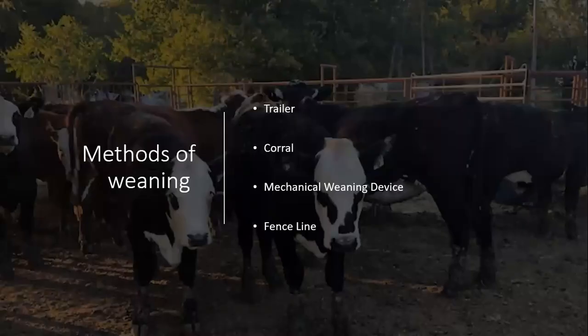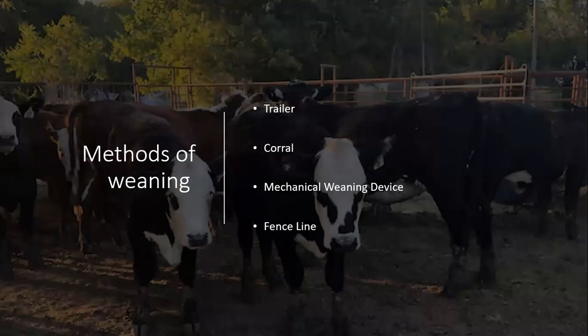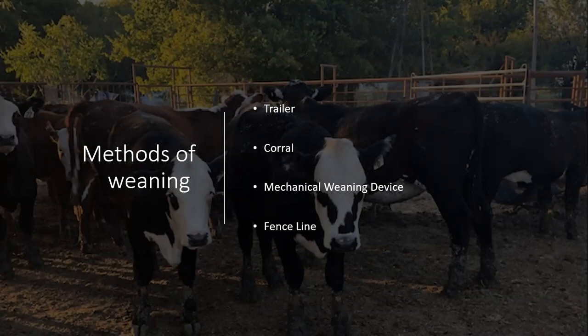I want to close with our last slide here, talking about methods of weaning. You've heard me harp on the trailer method or the blacktop method, and that's one that is very common with a lot of people, mainly because of the convenience. But I hope that you can see, as we went through this presentation, the amount of money that's left on the table by doing that.